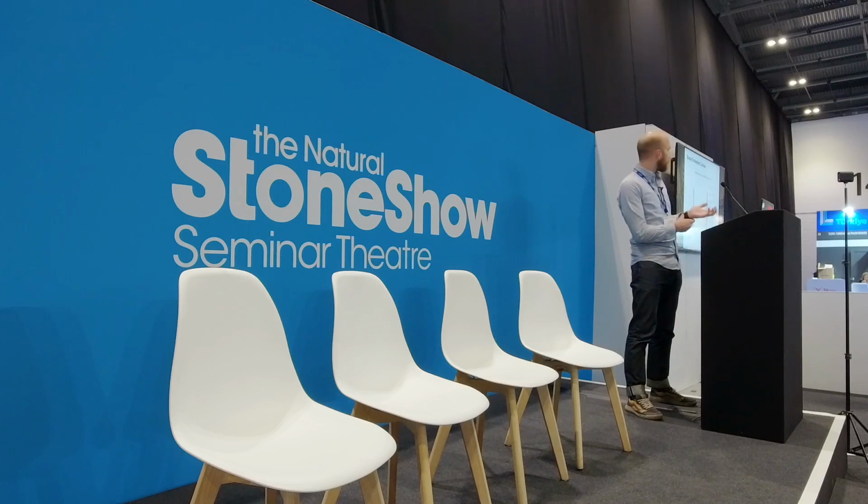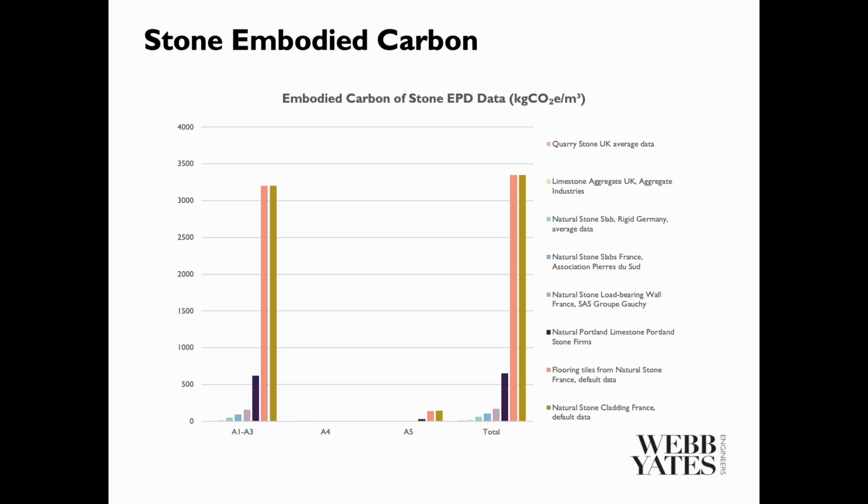So the value of use for carbon here, I think, is a reasonable estimation for the stone that we're using. But one of the challenges that we come across is that stone EPDs can be very variable in how much carbon they say that amount of stone has. So there's a range that you might see. I thought this would be quite clear, but actually two of them are so much higher than all the rest of them that it's pretty difficult to see the range at all.